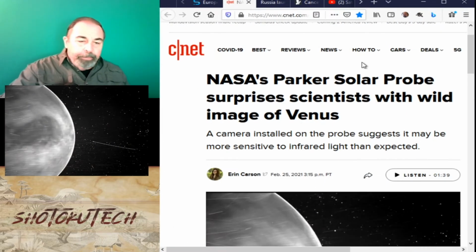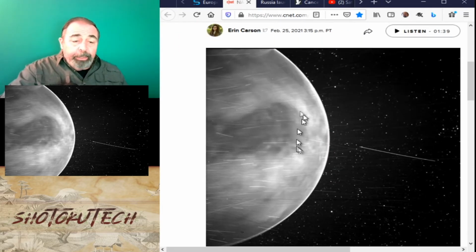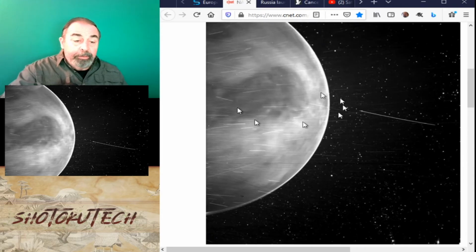So NASA's Parker Solar Probe surprised scientists with this wild image of Venus. You can see here this bright rim. This is the night side where oxygen atoms are recombining into molecules. This is the Wide Field Imager for Parker Solar Probe, or WISPR. It also shows Venus's biggest island region, a spot called Aphrodite Terra, right there.